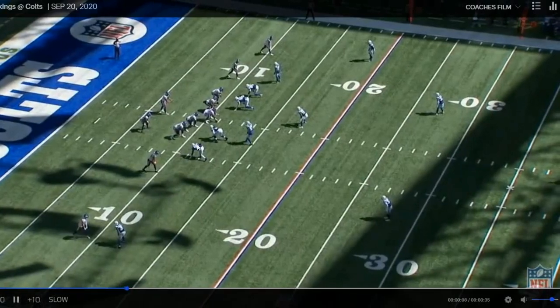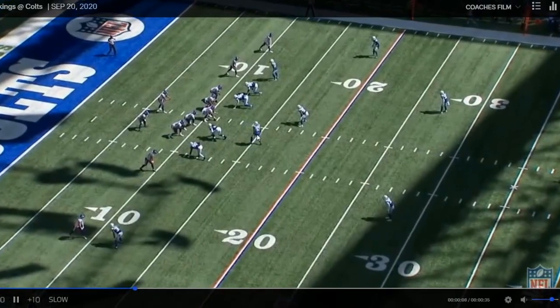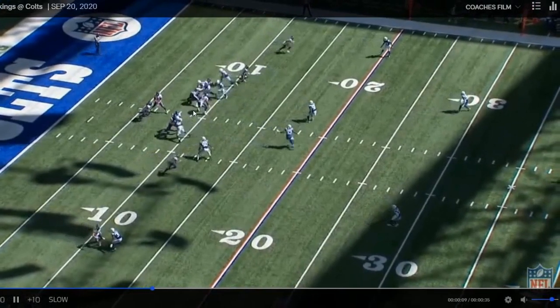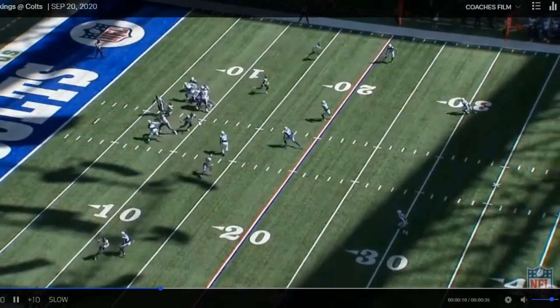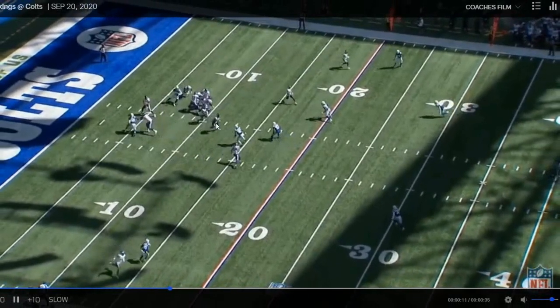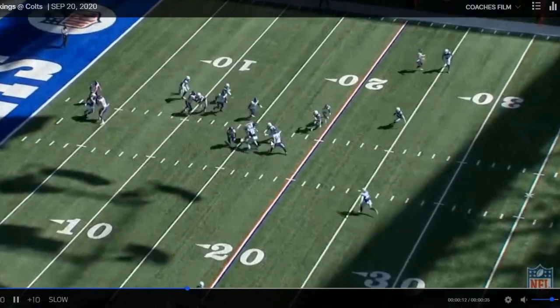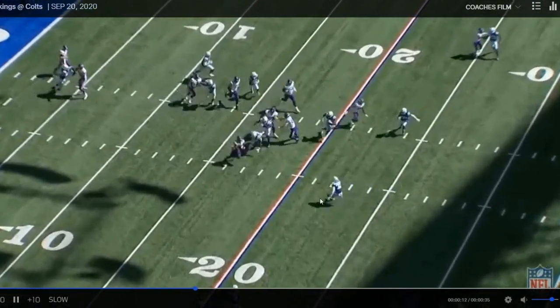Quite frankly, they block off Justin Houston. They block off Darius Leonard. And it's one-on-one against Julian Blackmon. Nice big hole right up the middle. As you see, you got blockers coming up. Bam. Gets a hold of Houston. Bam. There's Leonard. One-on-one.